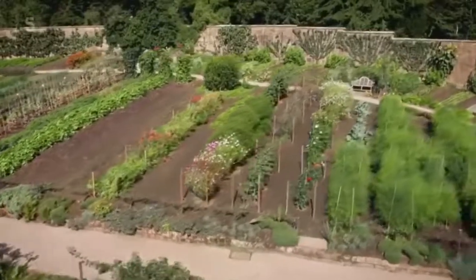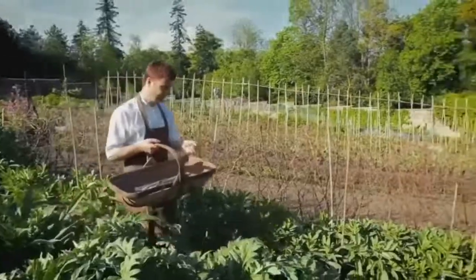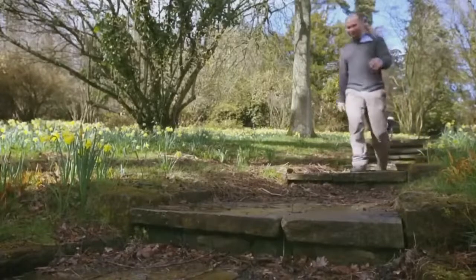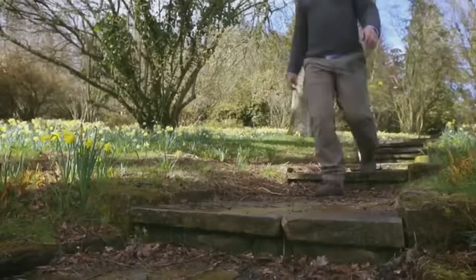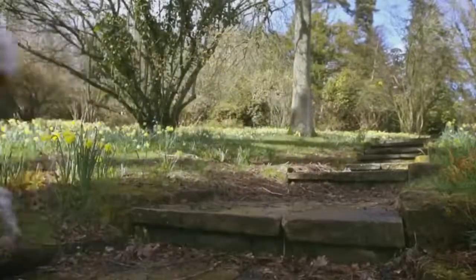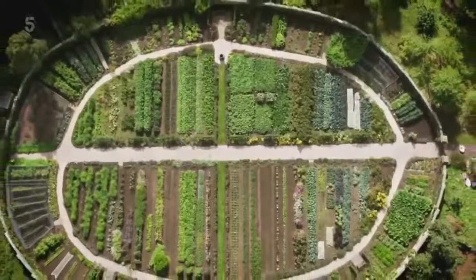Within these magnificent curved walls, much of the kitchen's fresh produce is grown. It's all overseen by acclaimed head gardener Tom Coward and his faithful canine companion Vera. The spring is critical in preparing for the year ahead.